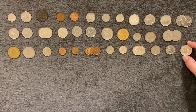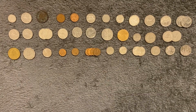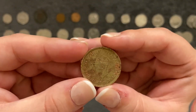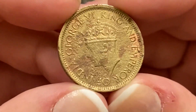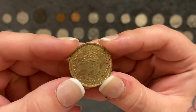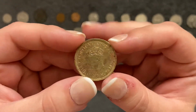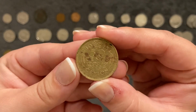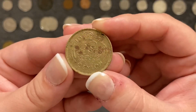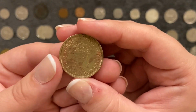Right, next up we have Ceylon, which is Sri Lanka now, but this coin says Ceylon on it. And we've only got one from there, but this one's got really cool colour in it. I don't know what's happened to it, but it's got little red bits all over it, and I think it looks really cool. So this is George VI on there, King and Emperor of India. Did a bit of a bodge there, started in the middle of the coin. And it's 50 cents. And there you can see the bottom says Ceylon, 1943. So it's fairly old. I think there's 8.6 million of these.